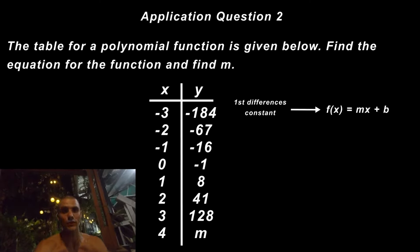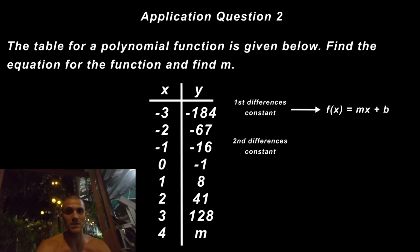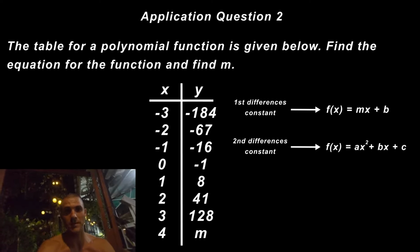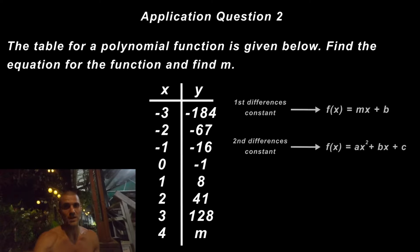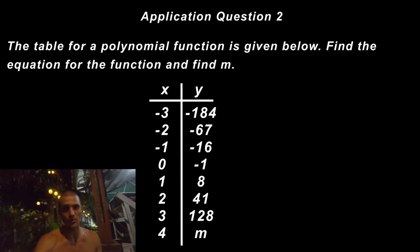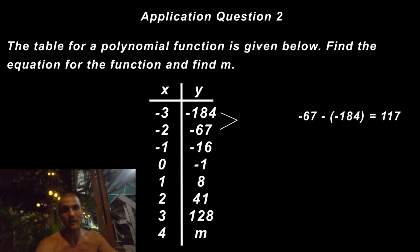For example, if the first differences are constant, then we know it's a linear function, y equals mx plus b, and we'll only have two coefficients to solve for, m and b. If the second differences are constant, then it's ax squared plus bx plus c, and we're going to have three coefficients to solve for. Remember when you're finding differences, it's always the bottom y value subtracting the top y value, the y value that's above it.